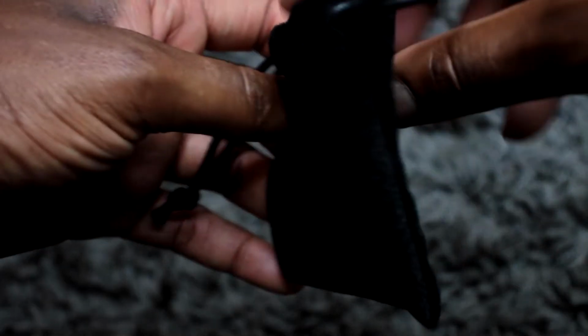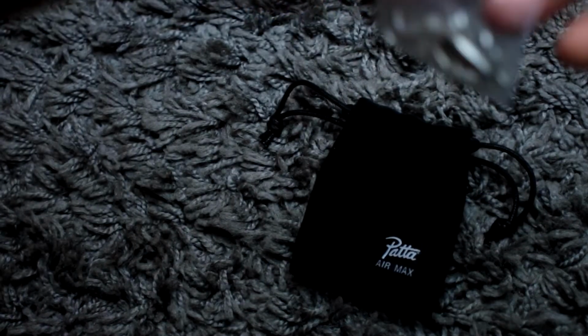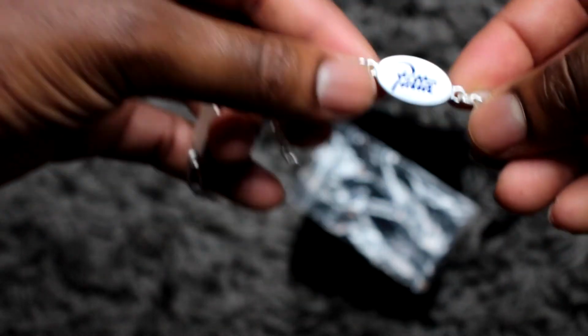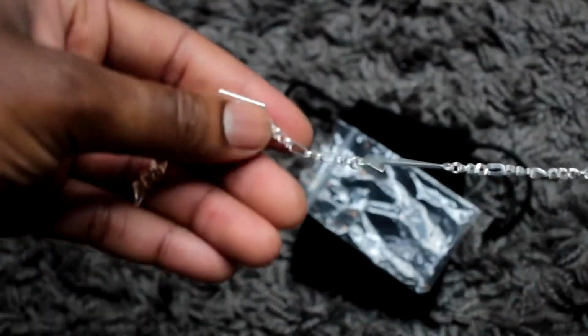Now I did mention that this is, or maybe is not, a special box, but something that I did get with both my pairs is this little wallet or pocket, I don't know what to call it, and it is like a kind of felt velvet material, and inside that you actually get a little bracelet, anklet, armlet, charm, I don't know what you want to call it, and it's pretty much made up of the Patta logo, Patta branding there. You've got the Nike logo or Nike check, and then you've also got this flag of Suriname, which is where the founders of Patta are actually from.